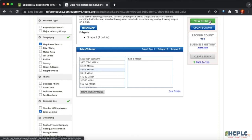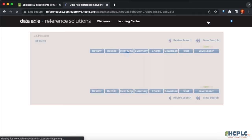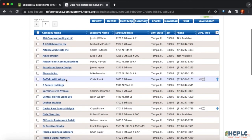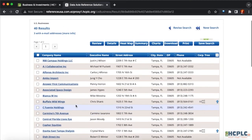And what I do is I come over here, I view results. No, I'm sorry, I'm going to update my count. So there are 40 businesses in Ybor that do $2.5 to $5 million in sales. So if that's good for me, if I'm like, well, what are those businesses? There's only 40. Let me take a look at what they are. And there's the list. We got Buffalo Wild Wings, Carmine's, so we got some restaurants and things here. And there you go, the Improv. These are the businesses in that area in that sales volume range.